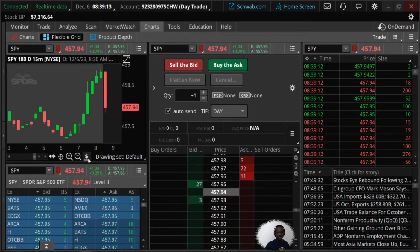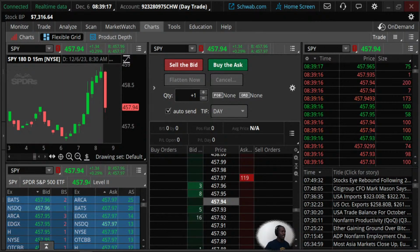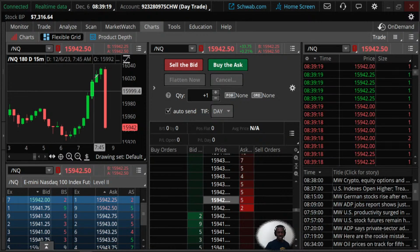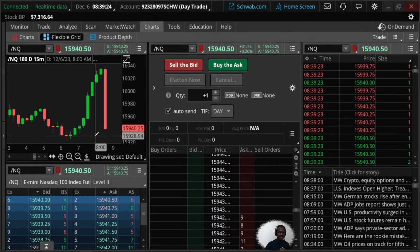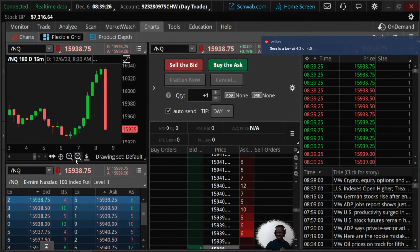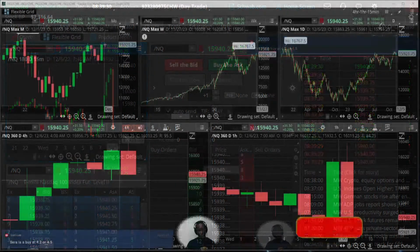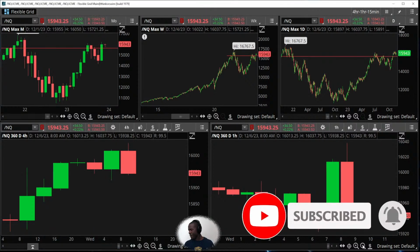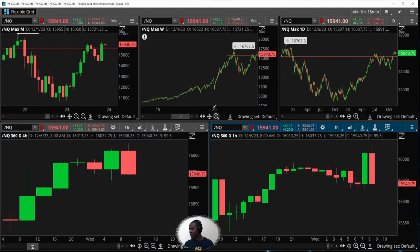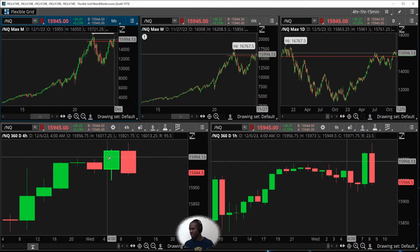Jump over here to the SPY real. Oh, SPY big drop down on that one. NQ probably got the same type of deal. NQ big red, dropping from almost 16,000 down here. Wow, what in the world? Bro, look at these charts. NQ, complete engulfing candle, coming back down out of this level of what looks like some type of resistance up here.